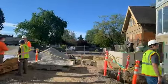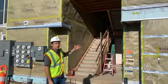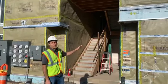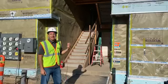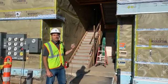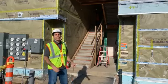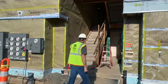But here on the building we're focused on today, we have, as I mentioned, 4 homes on each floor. Here on the first floor there are 4 fully handicap ADA adaptable homes, which means these homes are for families that desperately need a home that meets their needs. And we're able to adapt those to them specifically. Let's take a look upstairs.